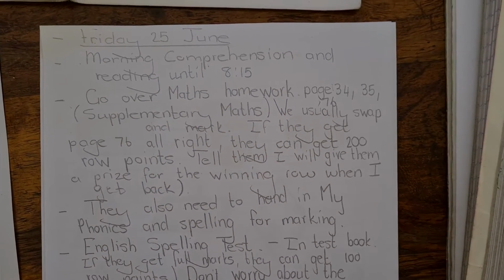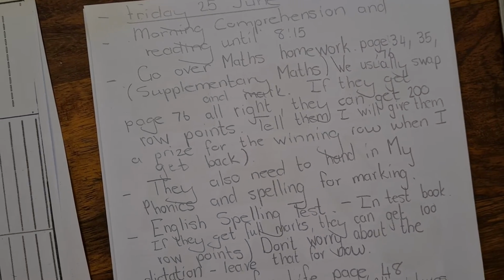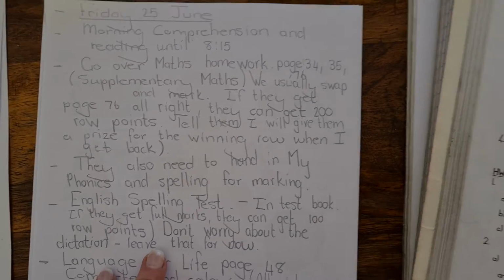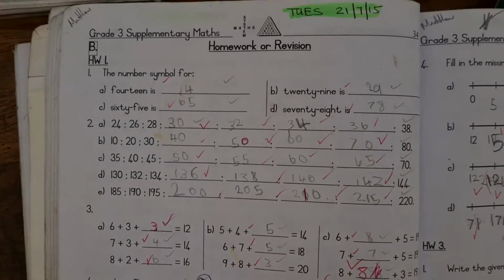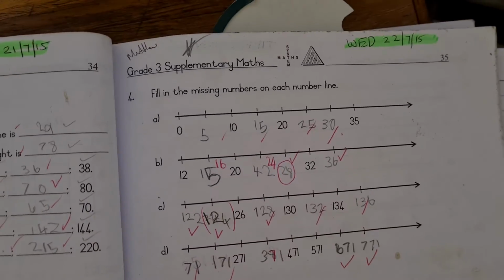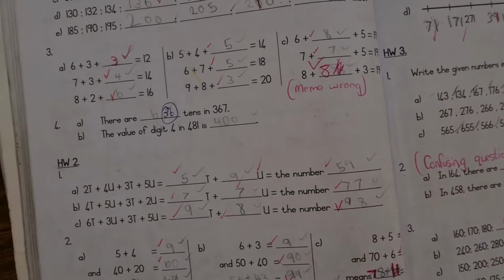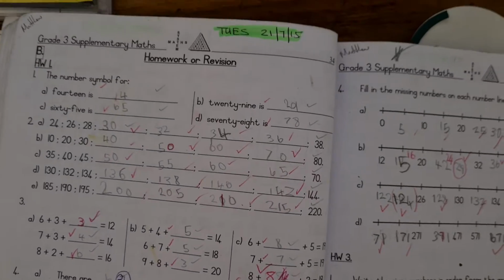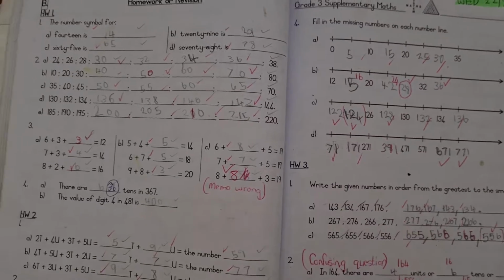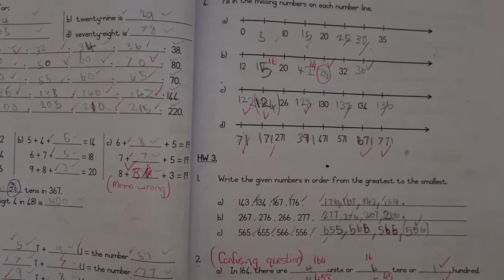So what they do is they open up and they swap, and then teacher, you can just call out the answers, and then they can mark it. Here are the pages that we will be checking. And then once you have done that, you can just go around and initial all the children's books and check that everything is okay. If children are making mistakes on whole sections, then they must do corrections.